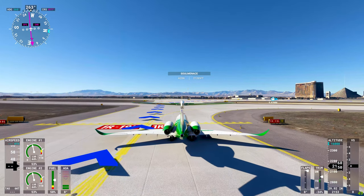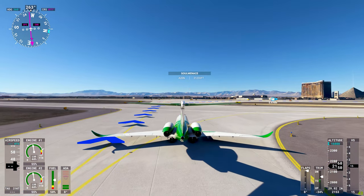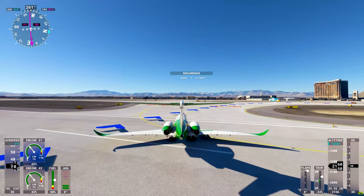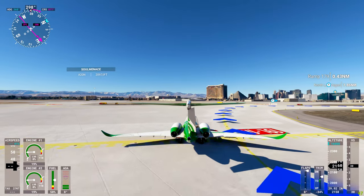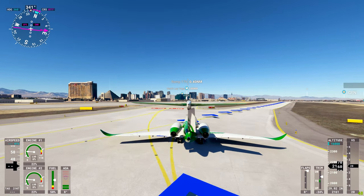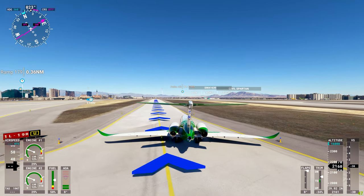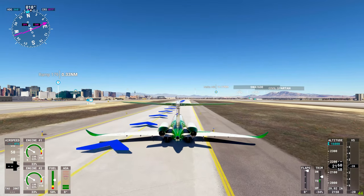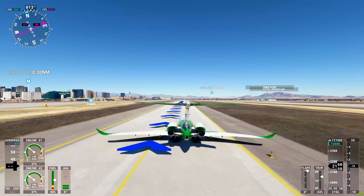See an Egyptian pyramid over there. I'd expect this airport to be a lot busier than this one. Still got quite a ways to go, it looks like. Oh, I see the ramps over there. Okay. Can I just cut across? I guess not.